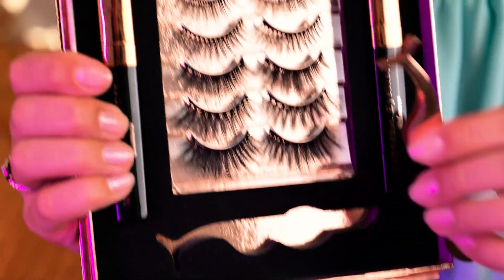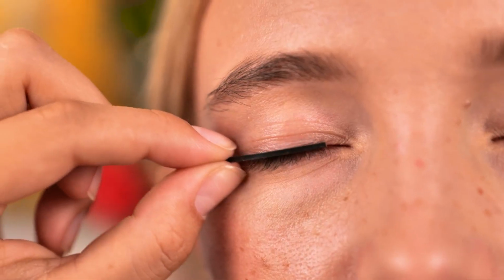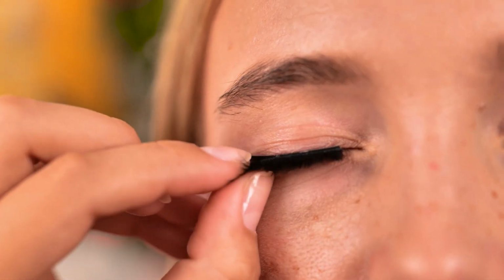Now let's see. This little tool is gonna help us. First you glue the strip and then you put an eyelash on it. Done!